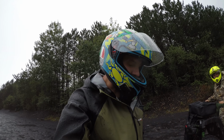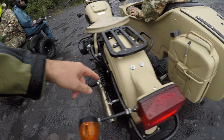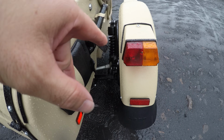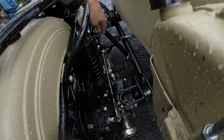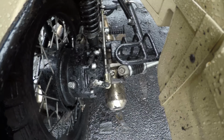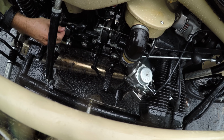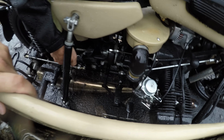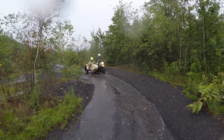So this thing's actually a two-wheel drive. You have, of course, the drive wheel down here, but then you have a drive shaft that goes to this other wheel. Oh, one's over here. So I have to get it on the other side of that. There we go. There we go!